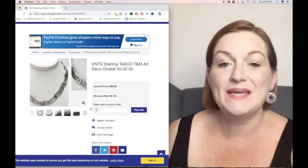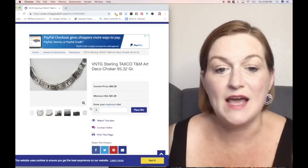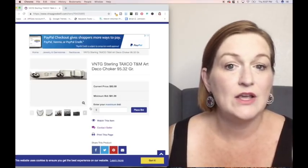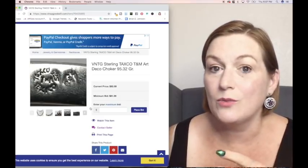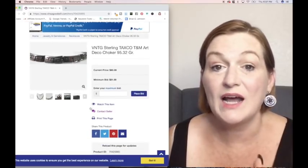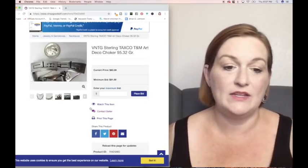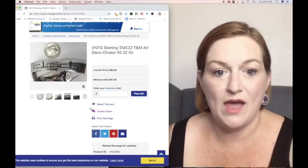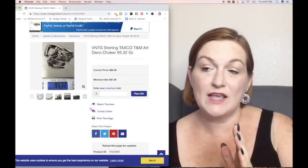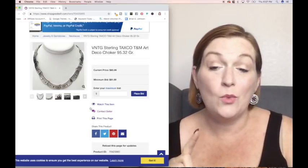So that's an important tip there too. Secret number 7 is bid in unusual increments. On this necklace, you can see that the minimum bid is $81.99. Just off your gut, what's somebody going to type in here? They're probably going to type in either $81.99, or if they don't want to write $99, they'll just type in $82. Well, if you do that, somebody else might have typed in $82.01, and that means you would have lost this lot by 1 penny.